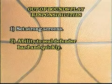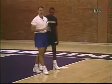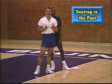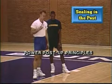They have to have the ability to seal their defender. What we're going to do is take you through what we call power post up. You can post up at any size with strength and power if you will do this correctly. We break it into 3 principles.